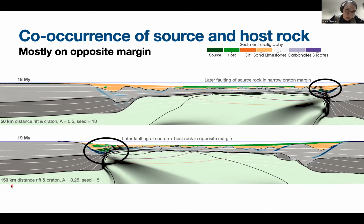However, for this larger initial distance, we see this similar thing happening on the other side, so on the opposite margin, which is now the narrow margin. But here actually source and host rock have formed, and then there is a fault that connects the two.